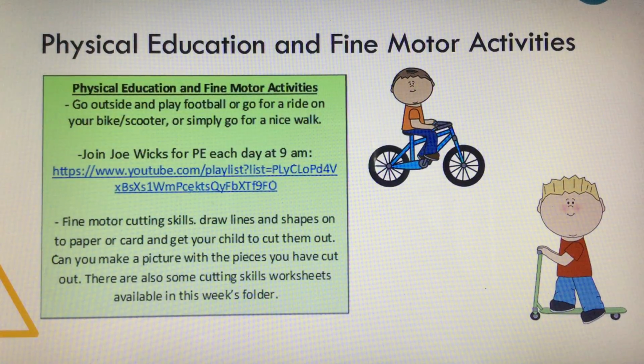For physical development this week, we thought it might be nice to get outside for a little bit. So you could go for a scooter ride, a bike ride, or just a nice walk around where you live. You could also try some PE with Joe Wicks if you really want to tire yourselves out.